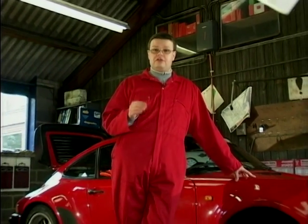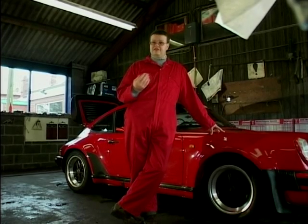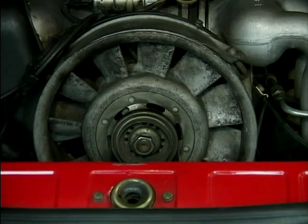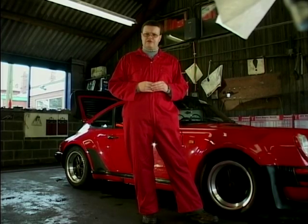Now, the Porsche 911 doesn't have a traditional cooling system like most cars on the road, in that most cars on the road have a radiator with water in and antifreeze and hoses, whereas the Porsche is what we call air-cooled, and that relies on a fan to draw cold air into the engine bay and take away the hot air. Now, that system works brilliantly because Porsche have got it down to a fine art.